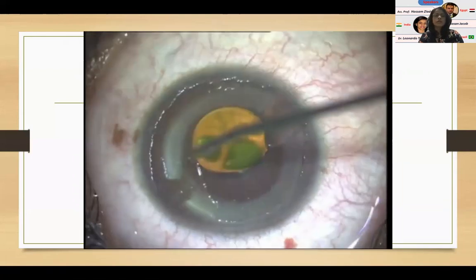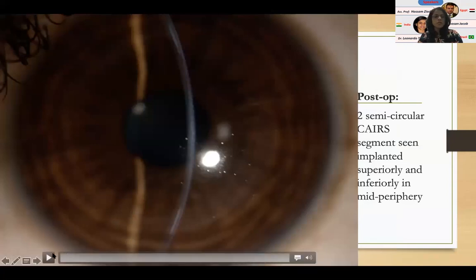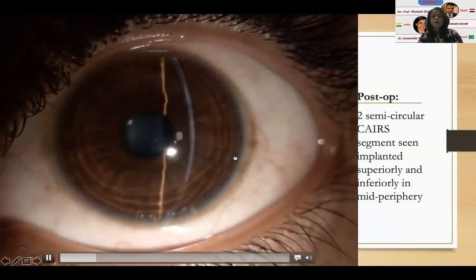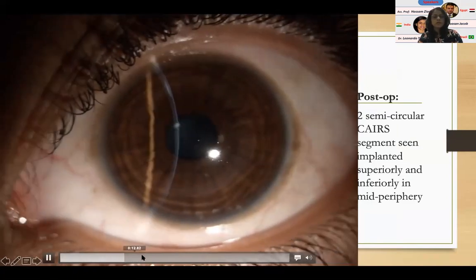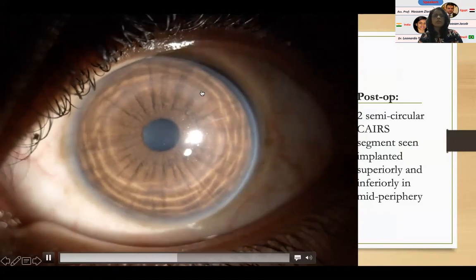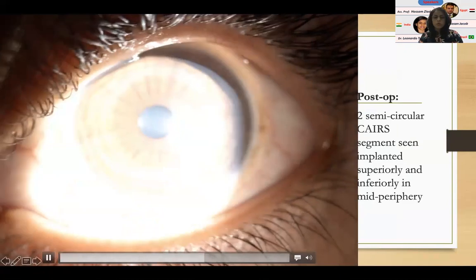And then since this was a young patient and also needed cross-linking, I've gone ahead and removed the epithelium and done corneal cross-linking. So here's a post-operative view of a patient. You can see that segment over there, very quiet eye. And you can see two segments, one superior and one inferior, and we'll soon have the slit lamp broad. There it is in a broader view. And again, you can see there's one segment superior, one segment inferior, that has been placed in a very quiet eye postoperatively.